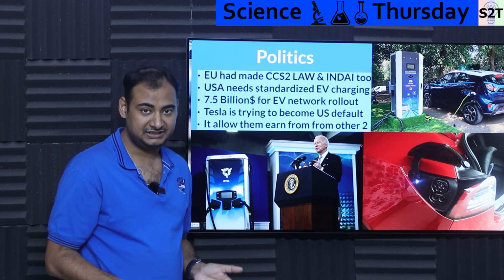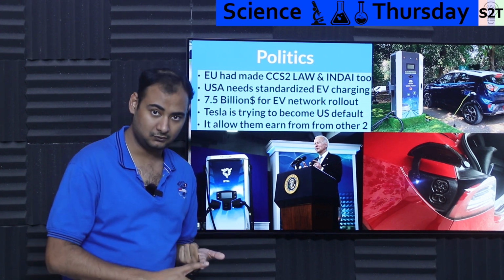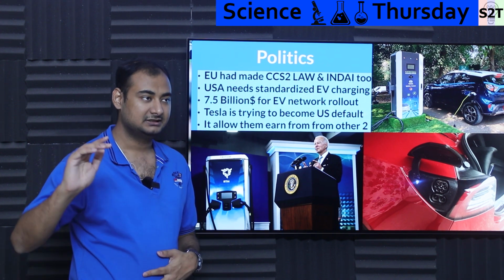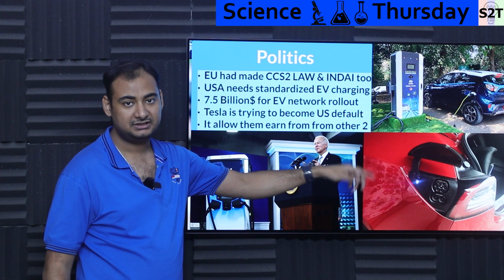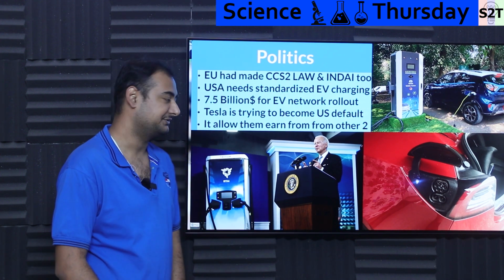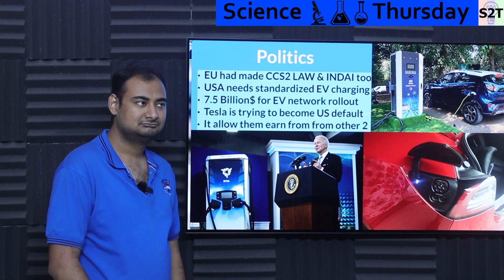So what does this mean? This means any company like Ford or GM, whatever other brand, that is making new vehicles, that vehicle will go into a Tesla charging spot and they're going to pay Tesla to charge their car. So Tesla is going to make money from it also. So they're making money from two sides.